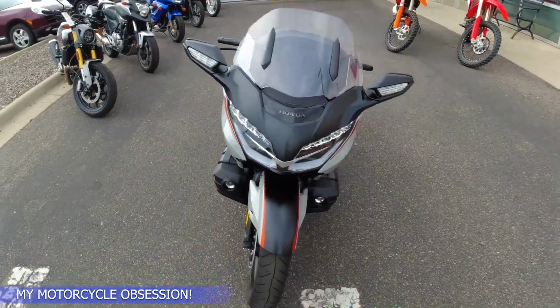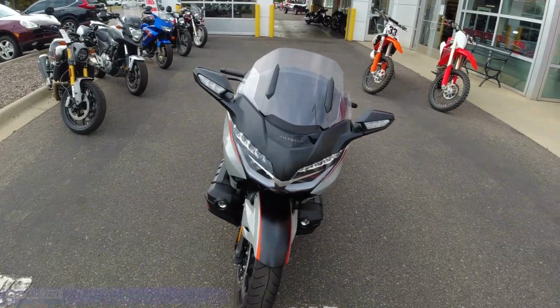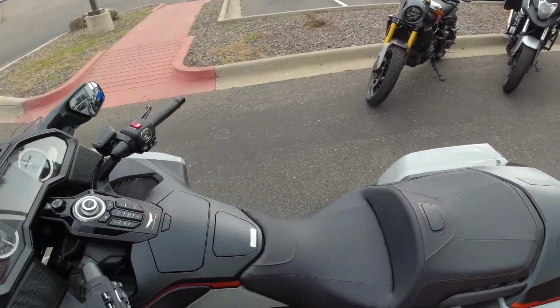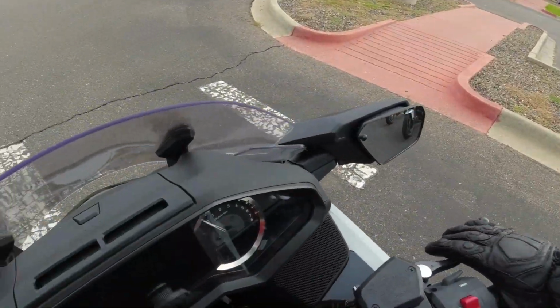Take a look at that thing. That is pretty wild. Look at the engine on this. It's kind of like a flat, low engine. And this one happens to have the DCT, which is the automatic transmission.